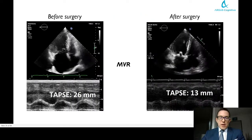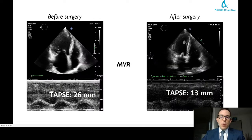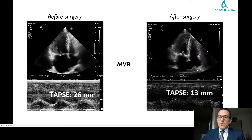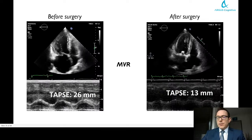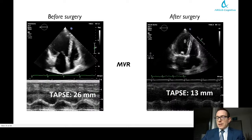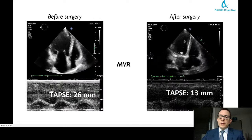So let's just have another clinical example. On the left side you will see a patient with severe primary mitral regurgitation with a good TAPSE value. However, after the open heart surgery and mitral valve replacement, you see that this contraction pattern actually changes. TAPSE value is abnormal. However, if we qualitatively look at this RV, this is still contracting well, and we would not say that this is dysfunctional. And this is because there was a change in the contraction pattern, and now radial function will actually dominate the contraction pattern of the RV.